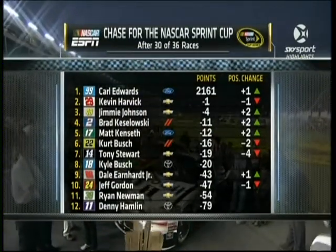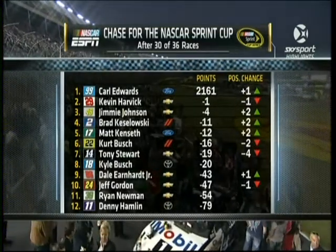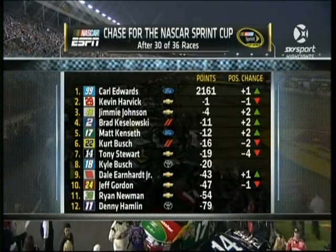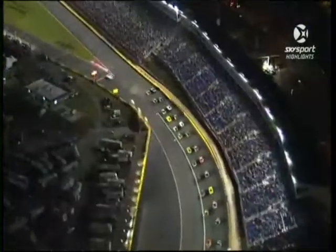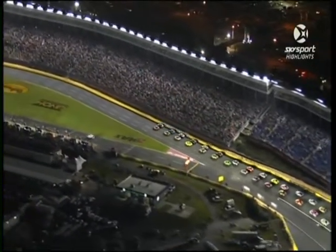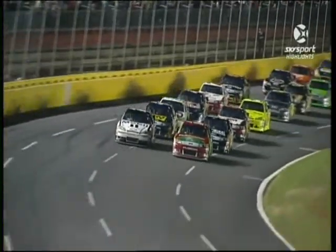8 drivers sit within 20 points of the championship lead. Only 1 point separates the top two, Carl Edwards and Kevin Harvick. And certainly there are other contenders in the mix there as well. Race 5 in the chase for the NASCAR Sprint Cup on the fast and fickle Charlotte Motor Speedway, about to get underway. Green flag is in the air.